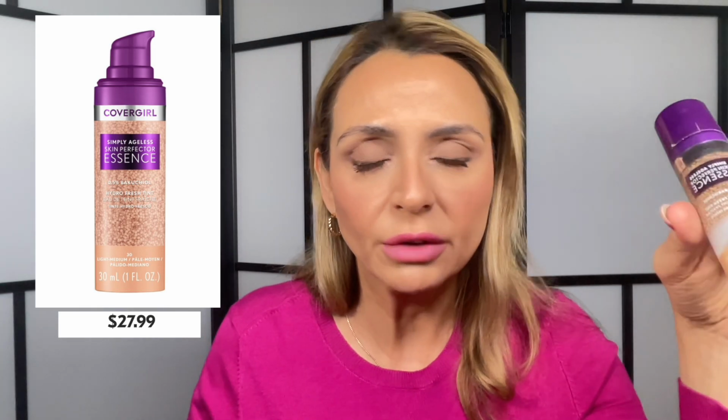Next foundation is actually a skin tint. It is the, wait for it, I cannot remember this for the life of me and I need my glasses. The CoverGirl Simply Ageless Skin Perfector Essence 0.5% bakuchiol hydro fresh tint. I got the shade medium because it was the only one available in store. It is too dark for me, and that's fine. It'll be perfect for the summertime.